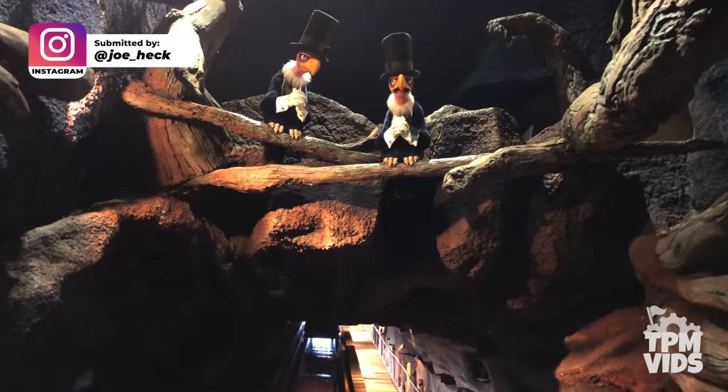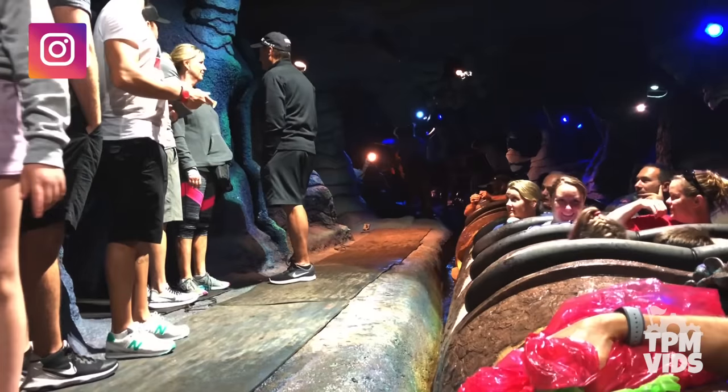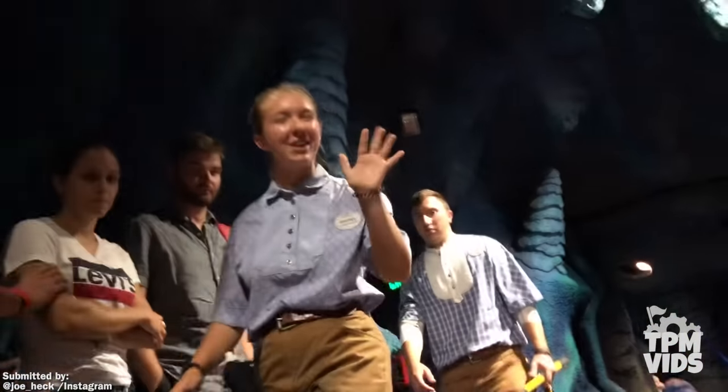Usually everything gets shut off. We'll be running back for you guys. Now it wasn't long before cast members began the in-show exit. Everyone's good to manage the stairs? Yep. We're all good with stairs.